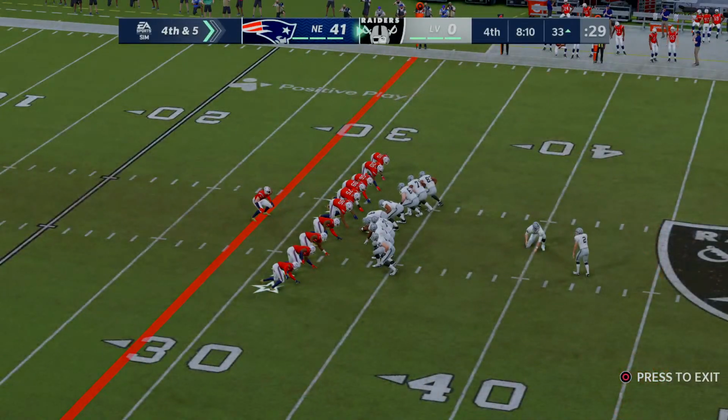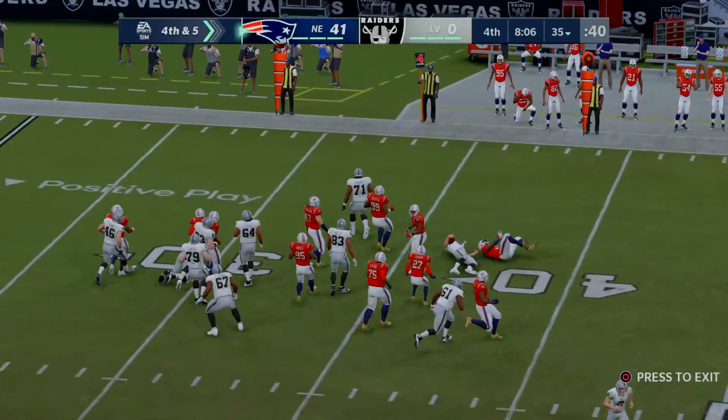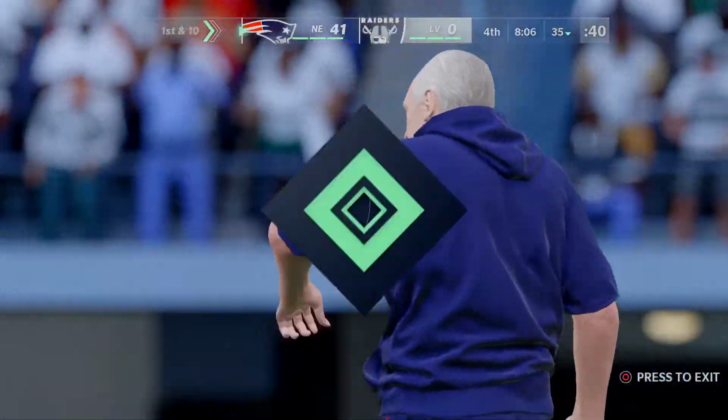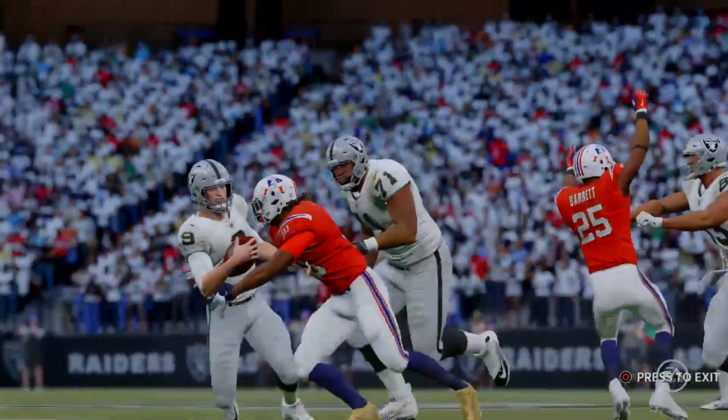On 4th down, John Gruden says, let's try and get 3 out of this. And the Bulldog's going to keep it. He's going to try to run for it. They're not going to get it. They try to move the chains with a surprise, but it's a turnover on downs.